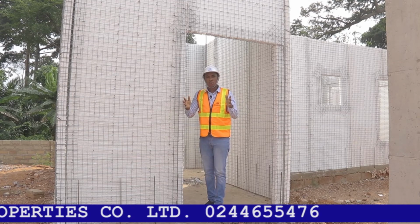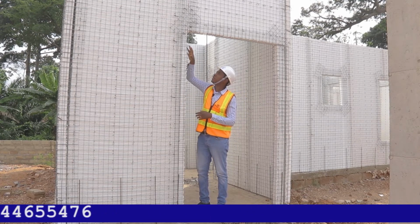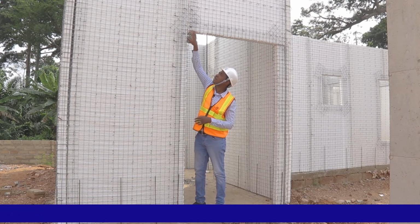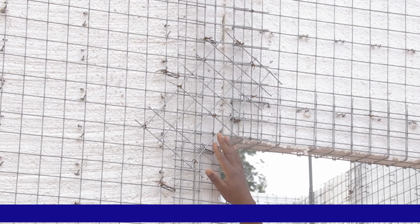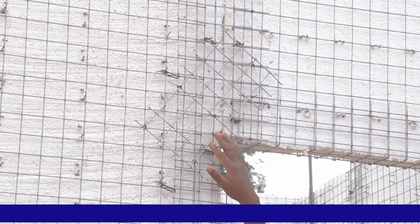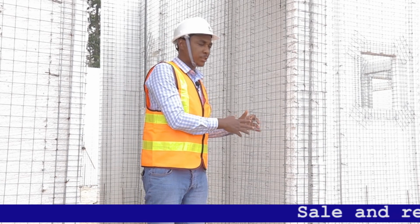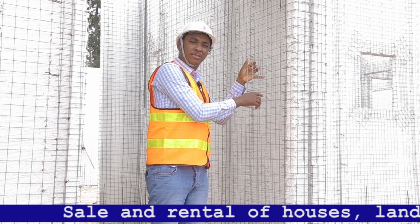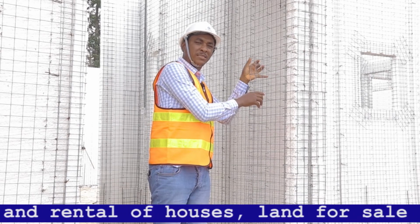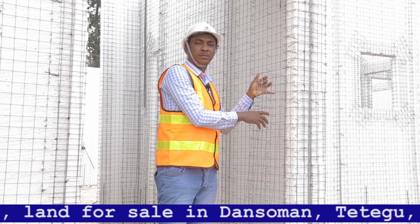Now, we all know the weakest link to a building is the door, the windows. In ECOPANEL buildings, we have the splices at the edges, and this gives it enough strength against cracks of your building. This is U-shaped wire mesh, and these are fixed around the openings, and this reinforces the building, which makes it very strong once it's fixed on any ECOPANEL building.